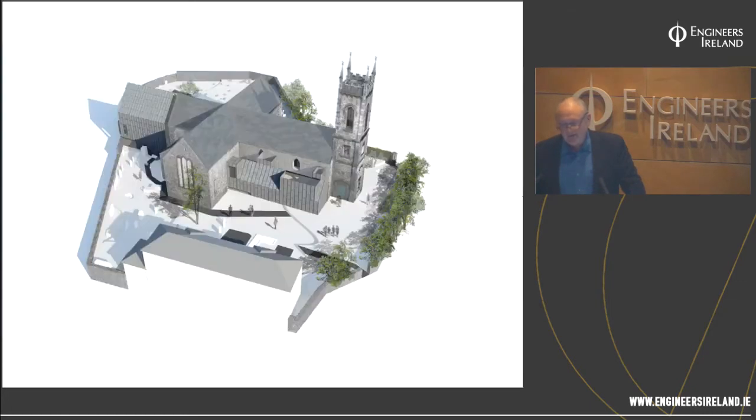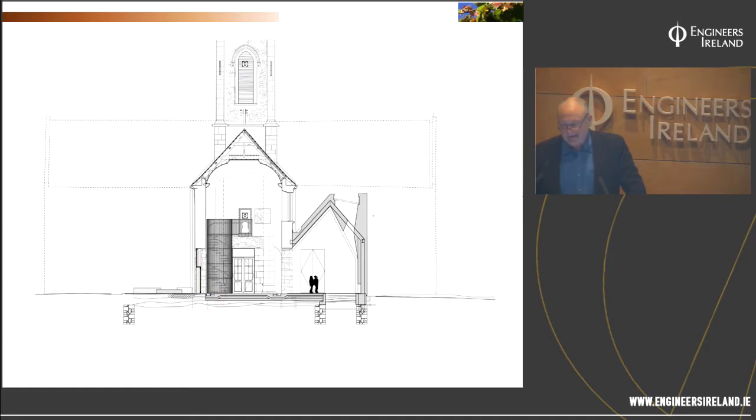And that's an image of what we were aiming for at the outset. We essentially decided that the contemporary interventions would be made in lead. So in other words, they would have a different character to the stone walls of the building, but they would have a quality, a kind of materiality which would be similar to the stone of the building. And that's essentially what happened.